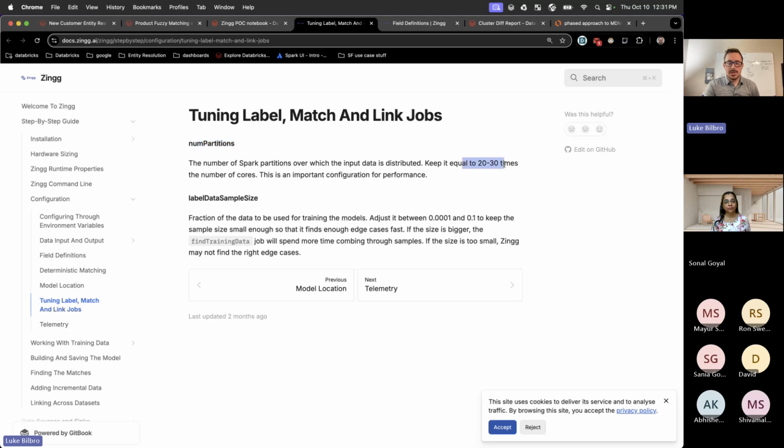And the idea here is to set it to something a factor of 20 or 30 bigger than the number of cores you're using. It's a little complicated, but honestly, it's not too bad. If you just look at the cluster you're using, take the number of nodes, multiply that by the number of cores per node, that's your number of cores, and multiply that by 20 or 30, that gives you a good number to go with. That one is not as hard to communicate.